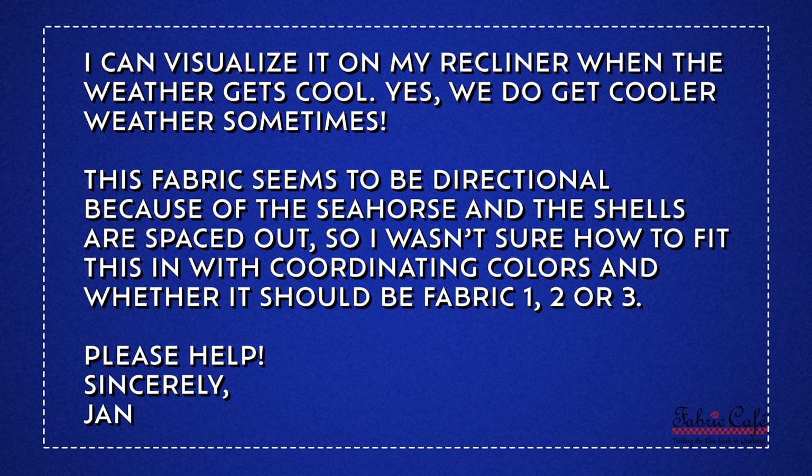This fabric seems to be directional because of the seahorse, and the shells are spaced out. So I wasn't sure how to fit this in with coordinating colors and whether it should be fabric 1, 2, or 3. Please help. Sincerely, Jan. Jan, we have something fabulous, and I've got a little surprise in store. So let's check out the quilt.